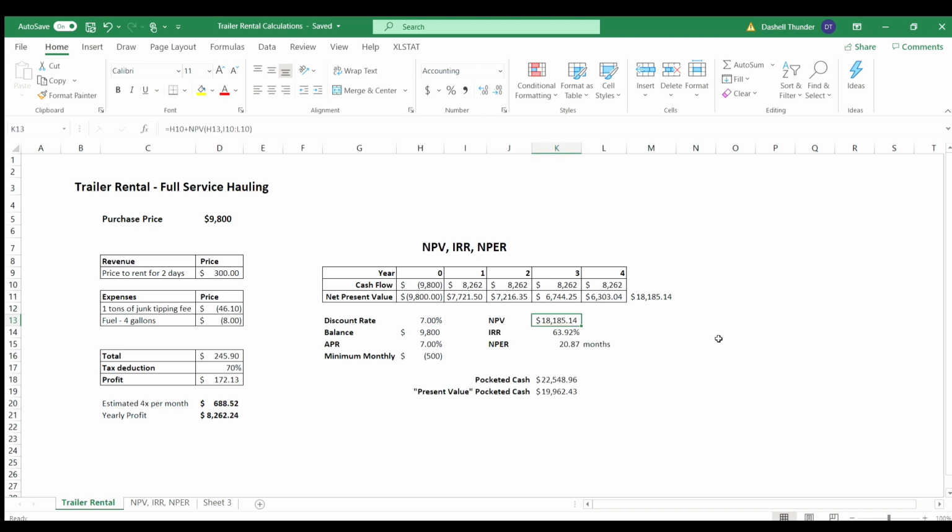Okay, now let's talk about how we got those numbers. So net present value, when this formula, and I'll double click on it, you can see it there. When the value is positive, in which it is here, it's 18,185, it's very positive. When the net present value result is a positive number, that means you should accept that option over the other option that you were considering. So in this case, this formula is telling me that I should accept this option of buying the trailer and putting it to work over taking that same $9,800 and investing it in the stock market at 7%.